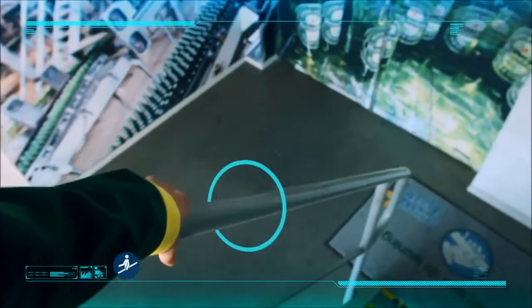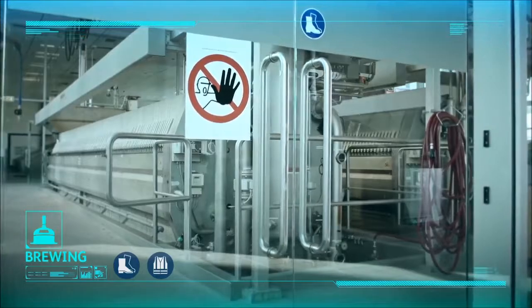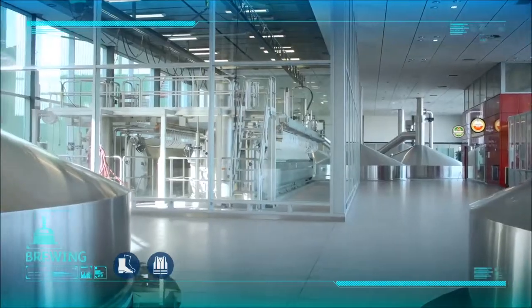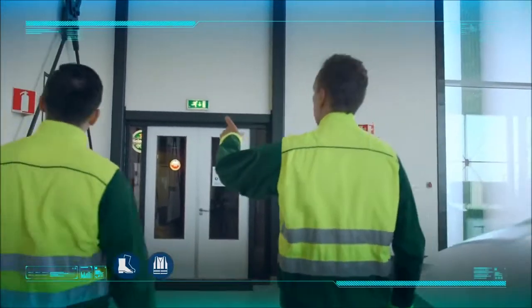Always use the handrail. Entering our production areas is forbidden and only allowed for authorized personnel. Your contact person must always be with you and give you the safety instructions.